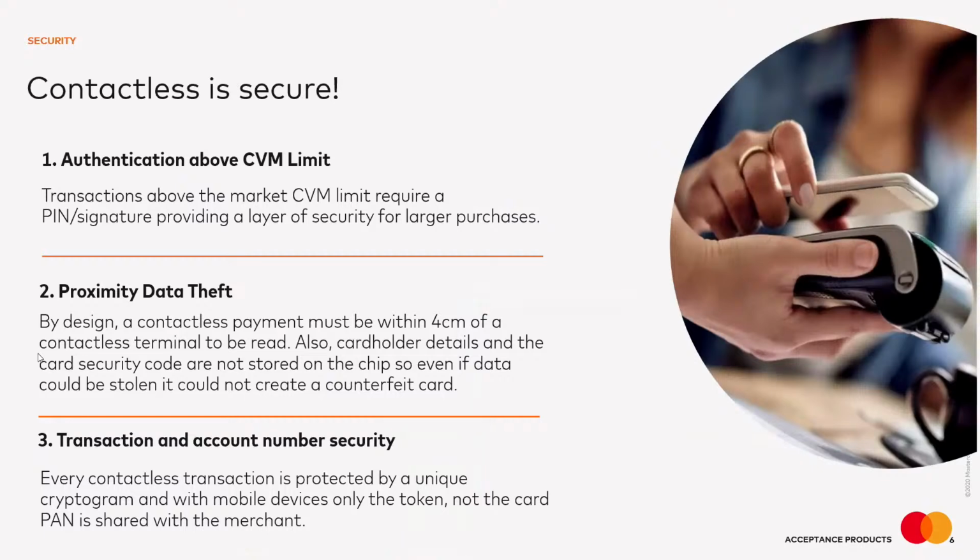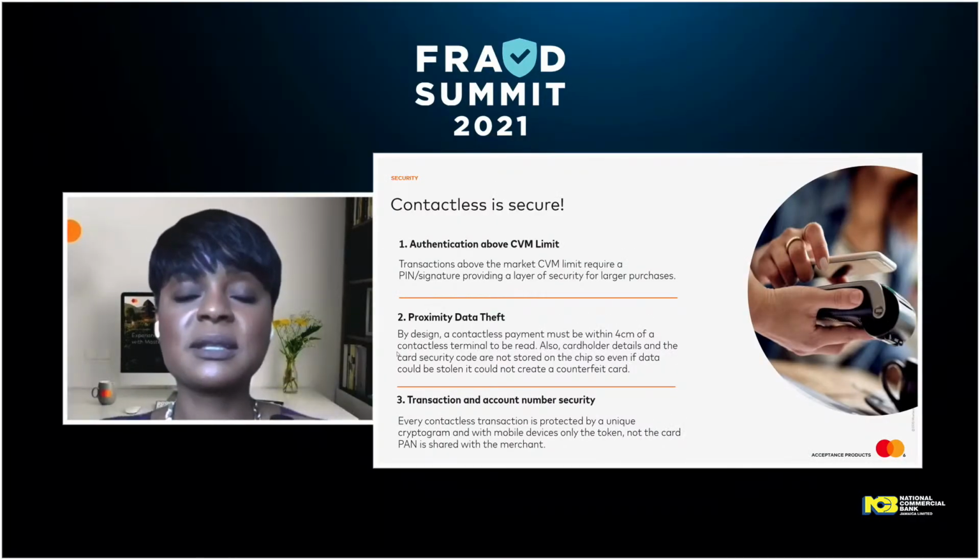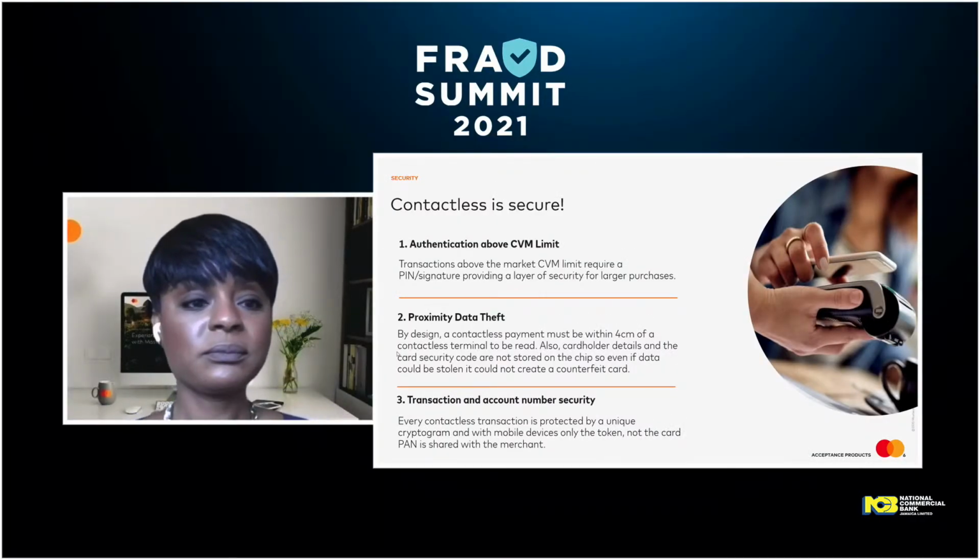And there are three reasons for this. One is what I just shared, right? That we protect very large transactions, or we protect transactions over a certain amount, so that you can rest assured if your girlfriend took up your card off of the bedside table, she can't go and buy something too valuable. So the risk is controlled.